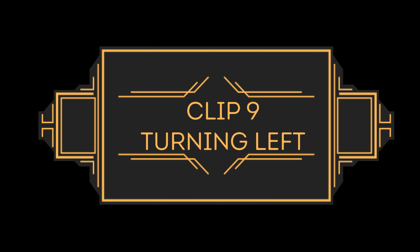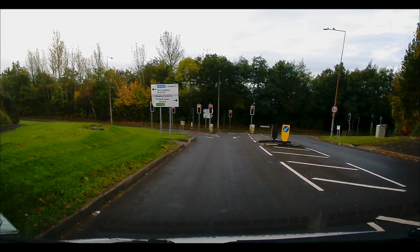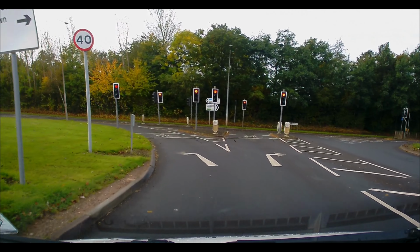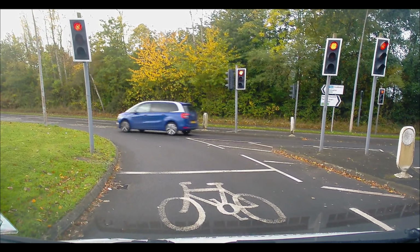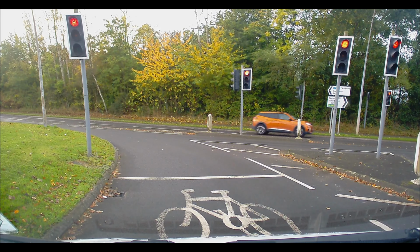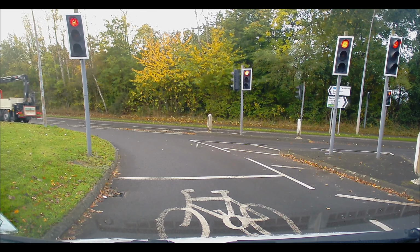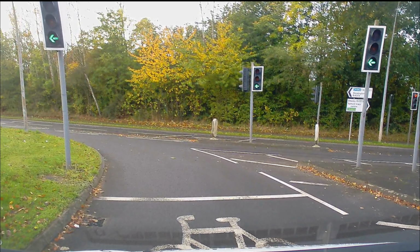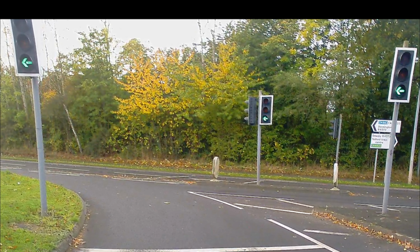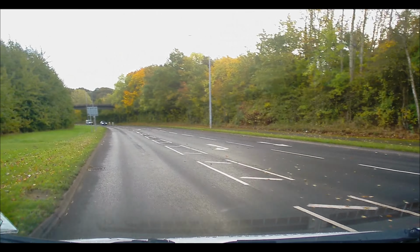Now in clip 9, our final clip, we're turning left. As we look down the road, there's so many different traffic lights. How are we gonna know? Well, as usual, we come up to the lights and we just wait to see when they change what they tell us. Now, as the lights begin to change, we can see from all 3 traffic lights, they clearly say we can go left.